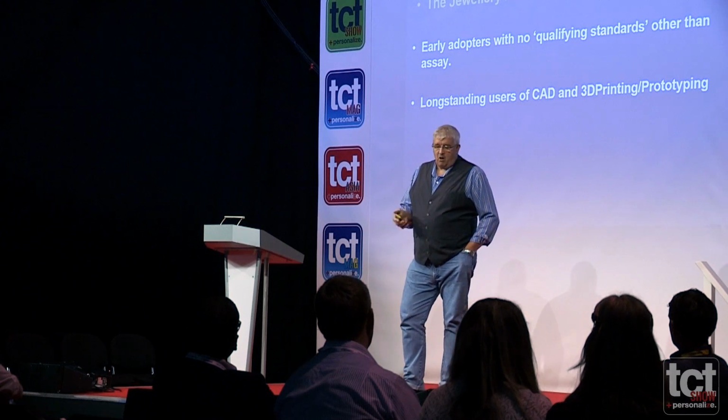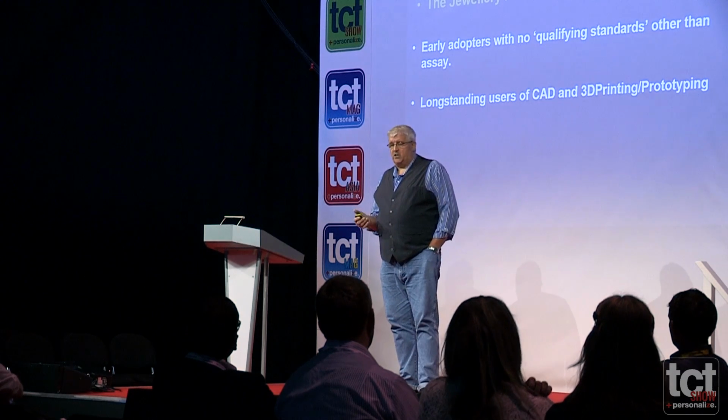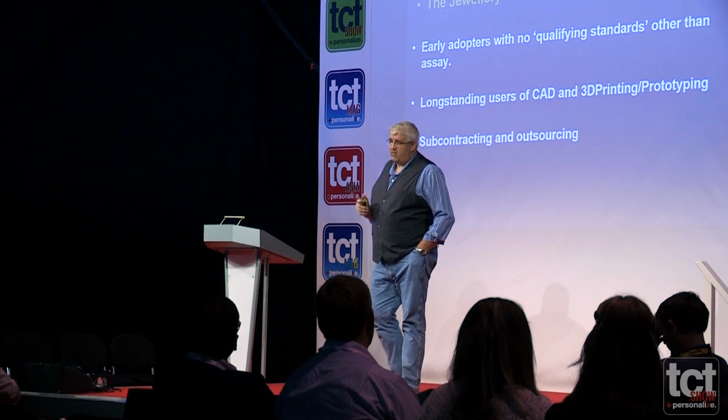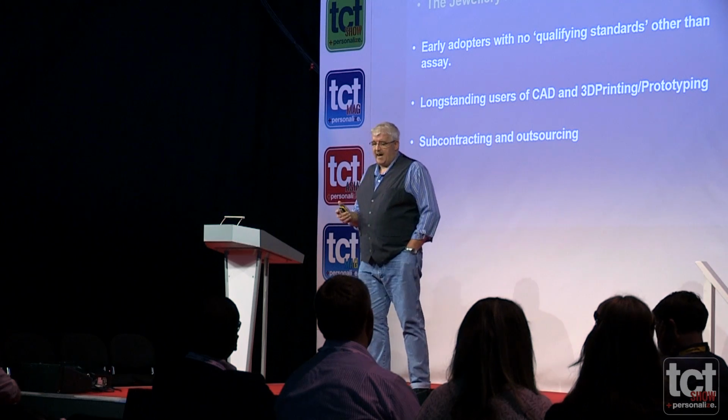As an industry, we're long-standing users of computer-aided design and 3D printing. We've used it for 20 plus years. It's something we know, it's something we understand, and it's something that we're very good at using. As an industry, we're very adept at subcontracting and outsourcing. We don't need to have all of the technology, all of the expertise, all of the knowledge in-house. We're very good at putting it out to people who know how to do it better.